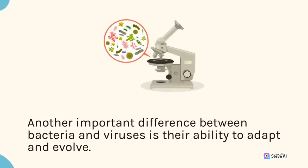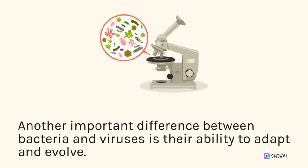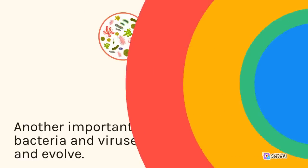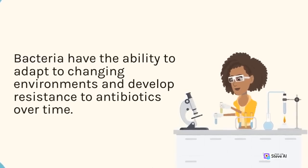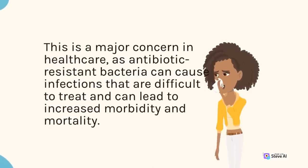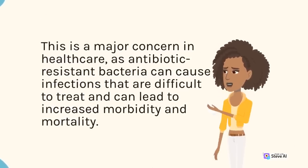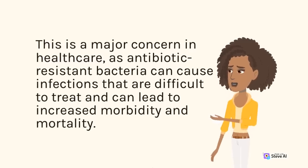Another important difference between bacteria and viruses is their ability to adapt and evolve. Bacteria have the ability to adapt to changing environments and develop resistance to antibiotics over time. This is a major concern in healthcare, as antibiotic-resistant bacteria can cause infections that are difficult to treat and can lead to increased morbidity and mortality.